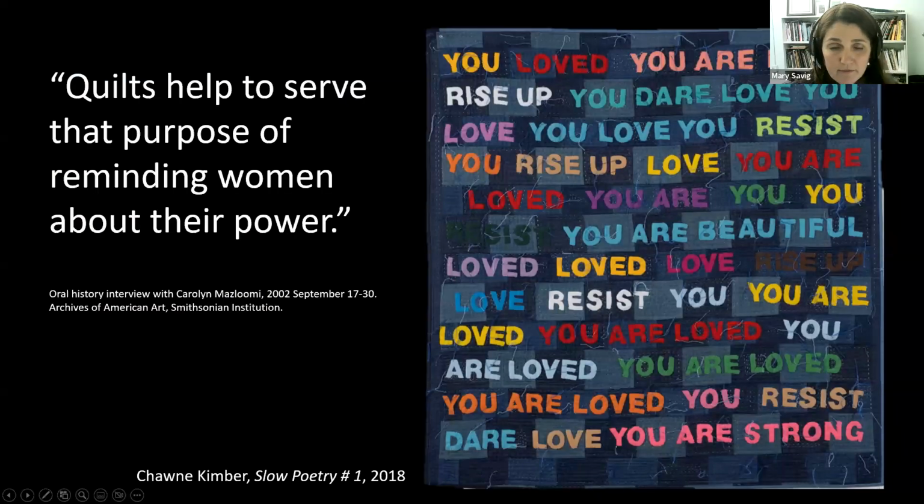In an oral history interview with the Archives of American Art, Dr. Maslumi stated, "Sometimes the weight of living on this planet as a woman, we have to be reminded of who we are. Quilts help to serve that purpose of reminding women about their power." So I'd like you to hold her words with you as I highlight the power of these quilts and their makers.